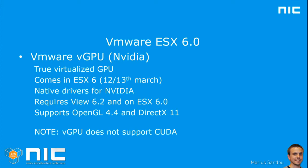And of course, it requires the latest ESX release. And you also have native drivers from NVIDIA, which you need to install on the hypervisor. And when you provision a virtual machine with a vGPU, you will get a virtual graphics card which NVIDIA provisions for you. Now, why I mentioned CUDA initially is because it's not supported on vGPU. It's only supported with a native GPU or device pass-through mode. But this is arriving in a month or so, so it's coming.